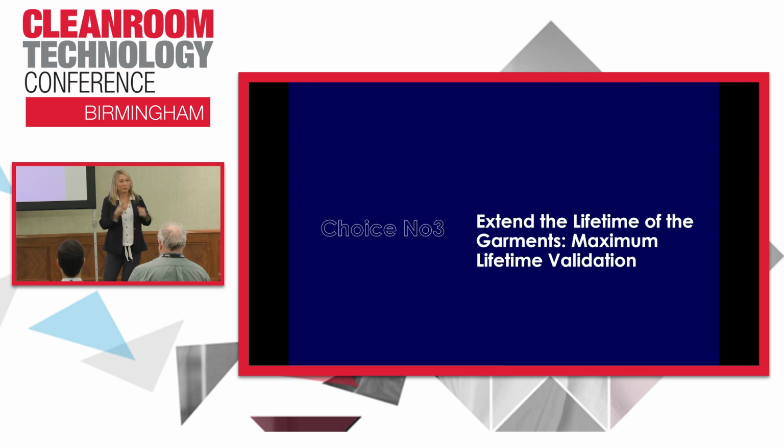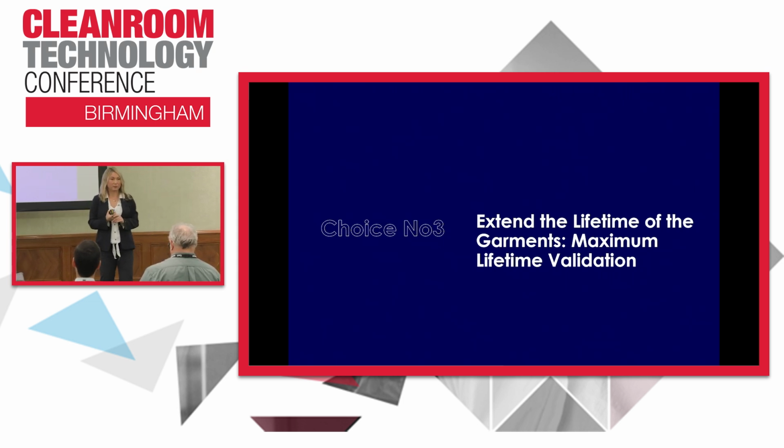And now, what I was trying to get to before, extending the lifetime of the garments by establishing maximum lifetime validation. The Annex 1 clearly states, the latest version, that maximum lifetime of the garments should be established and should be written into the contamination control strategy. But how to do that?